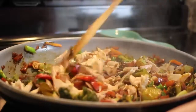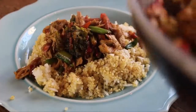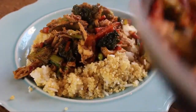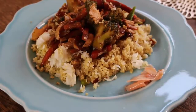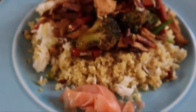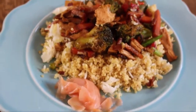Okay, so we're just going to plate this up. That's a really simple dinner to put together. It's tasty, it's healthy, it's got all the veggies and the quinoa. And then I'll put a little bit of pickled ginger on the side just to have something a little fresh. And sometimes I'll put a side salad with some sesame dressing, and that's really yummy.